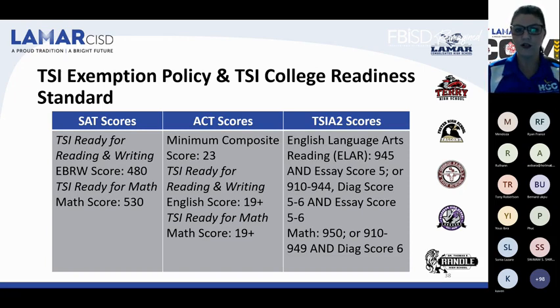For the ACT, the student must score a composite of a 23. For English-based courses, they have to have at least a 19 on the English. And then for math-based courses, they have to have at least a 19 on the math. So no matter what, the overall score has to be a 23. The English score would need to be a 19 for English courses, and the math score would have to be a 19 for math.